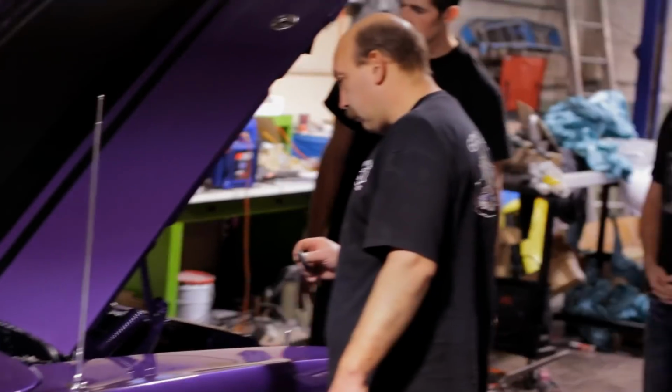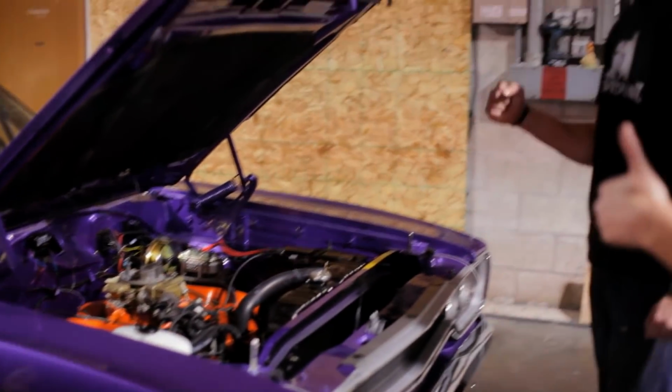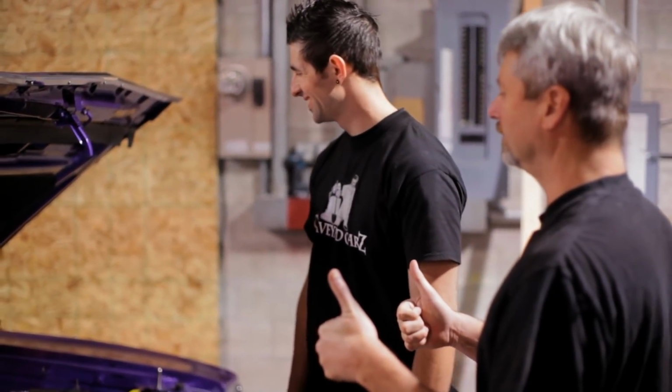Meep, meep. 70 Roadrunner, I tippity tap it, I give it a little kiss. I whisper on the ignition switch and it fires right up. Man, that started right up.